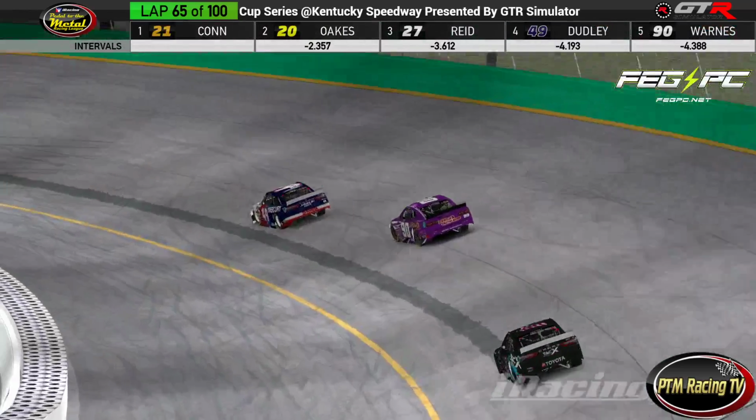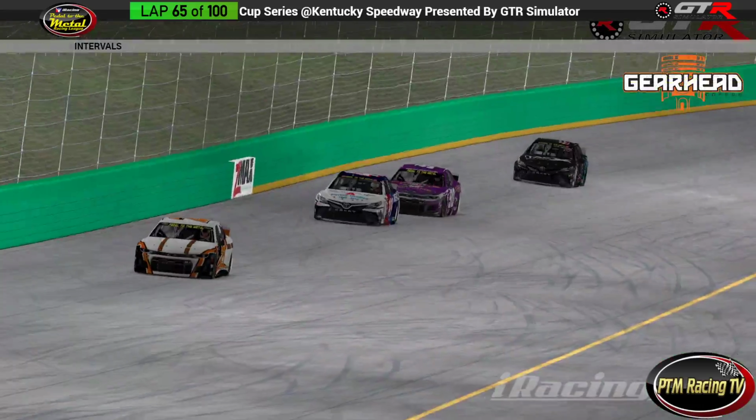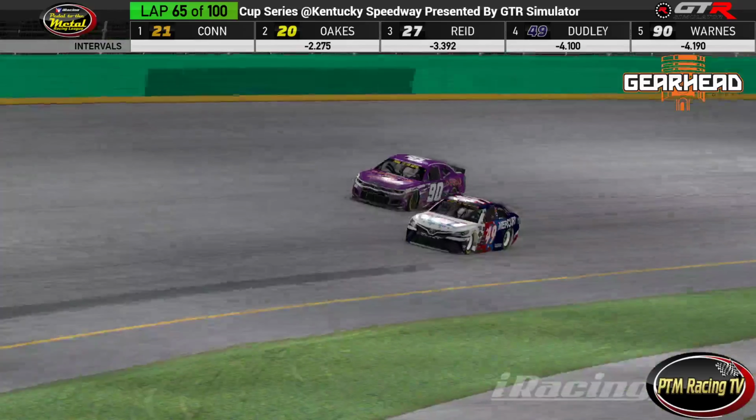Usually it works on these long-term runs, but unfortunately on his end, he hasn't had a long-term run that goes his way all too often this season. So hopefully tomorrow night, though, we will see that come for the Man Beast. So good luck down there in the GMG Truck Series, bud.